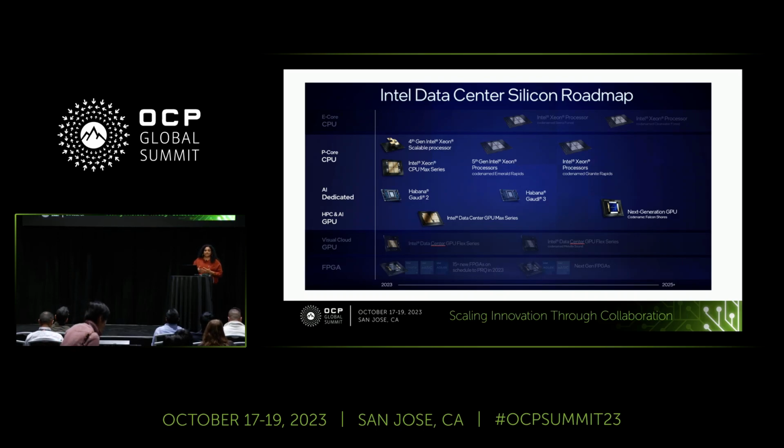Many of you have seen some of the latest MLPerf results that we've published on Gaudi 2, so we're really pleased with what it's been able to deliver for all of this new boom in the LLM and generative AI space. I'm going to talk a little bit more about that in a couple of slides, but I also wanted to highlight our HPC and AI GPU roadmap, which starts with our Data Center GPU Max series. Some of you may have heard about our Max series product line that is in the Aurora supercomputer. So we're really excited to have that GPU in a large-scale cluster like Aurora with Argonne National Labs.